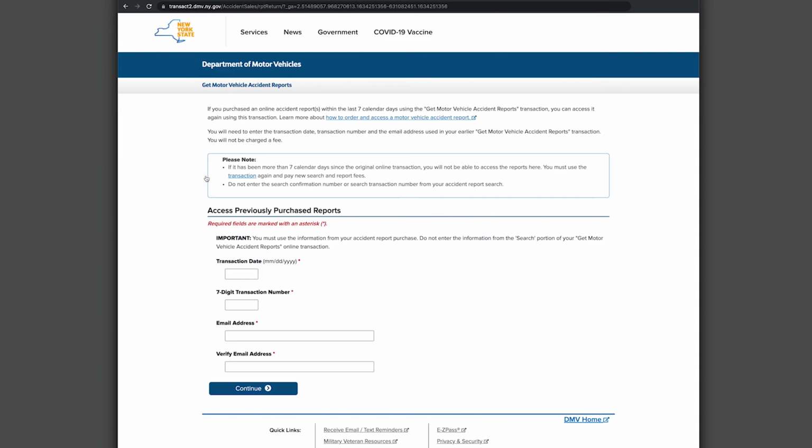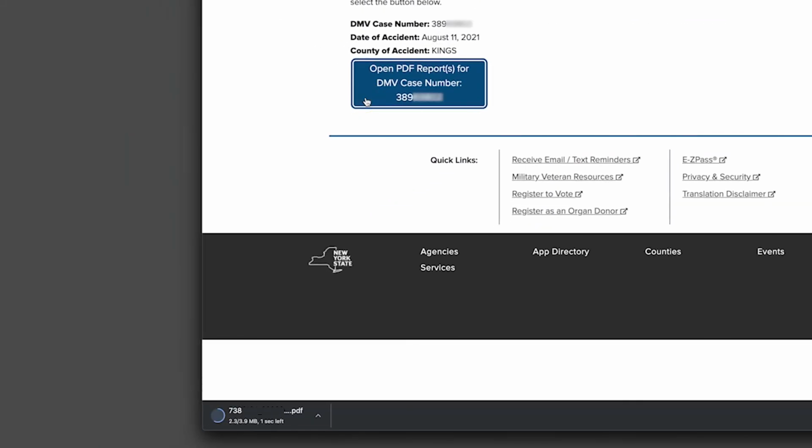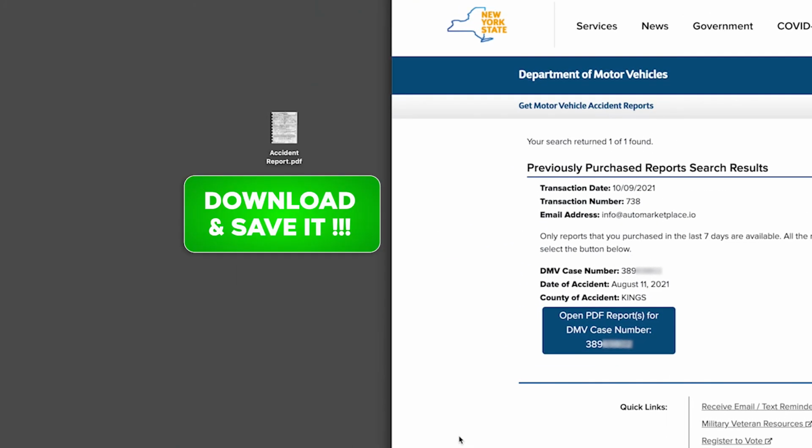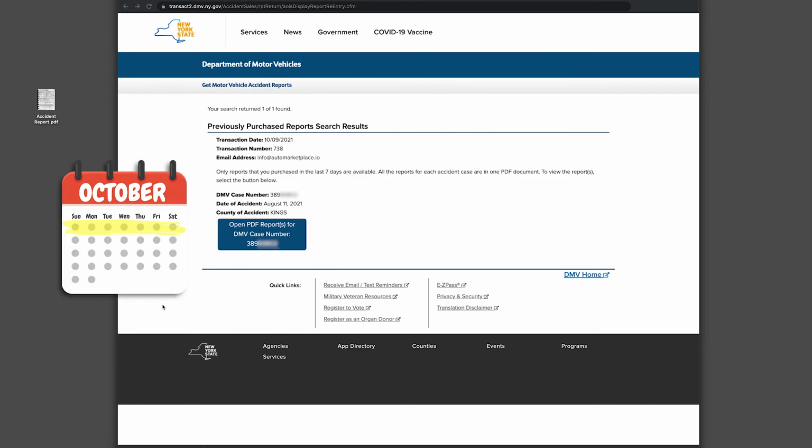You will then be brought to a screen, where it asks you for the previously mentioned information. Fill out the relevant information, and click Continue. You will then be allowed to download the accident report again. Remember, this option is only available for 7 calendar days after the original purchase of the accident report. If more than 7 calendar days have passed, you will need to order the report again and pay the fees.